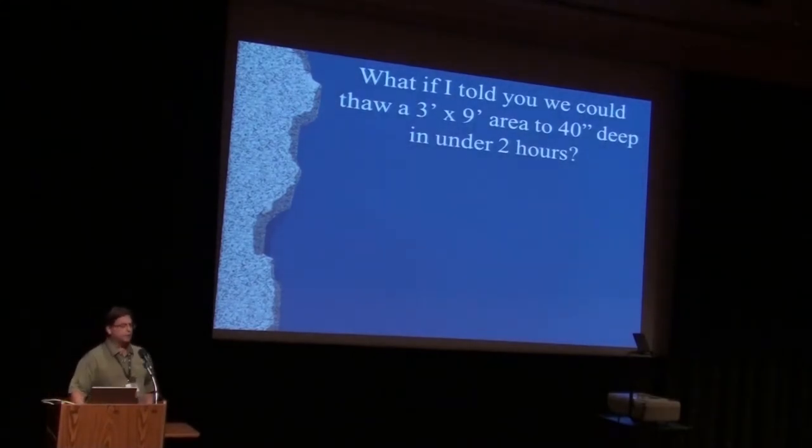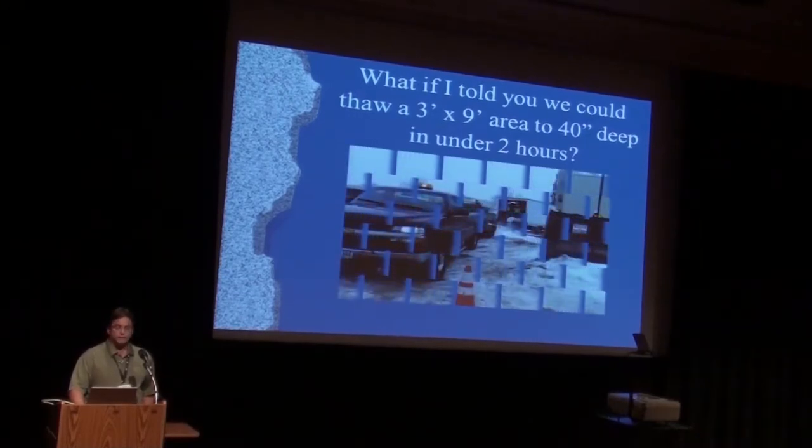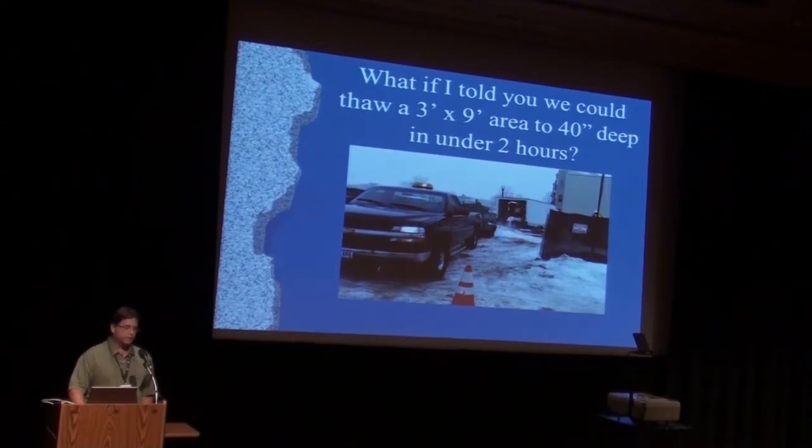We're working with a company called Microwave Utilities Inc. that actually can thaw a 3x9 foot area 40 inches deep in under 2 hours. And that is with their Black Beauty thawing machine. It actually uses microwave technology.